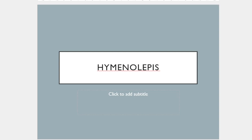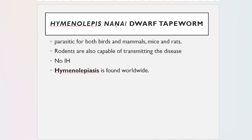Okay, so we have here another parasitic species under cestodes. We have the Hymenolepis species, namely the Hymenolepis nana and the Hymenolepis diminuta. So we'll discuss first Hymenolepis nana, or dwarf tapeworm.